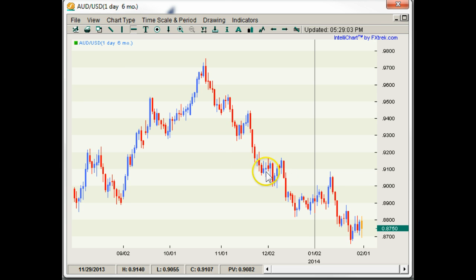So the original base here, for example, was around 90.91. The secondary base here was just sort of below 88.50 to around 90 as it consolidated. Then there was a break all the way down to 86.50, and now it seems to be that the 86.50 to 88 is the base channel that Aussie is trying to constrain and control.